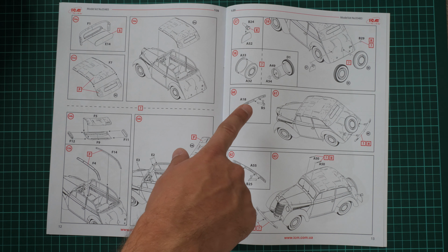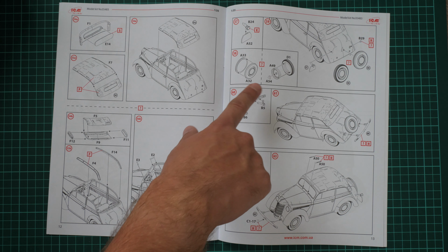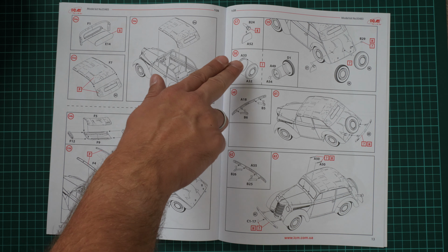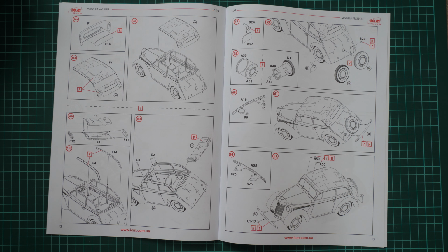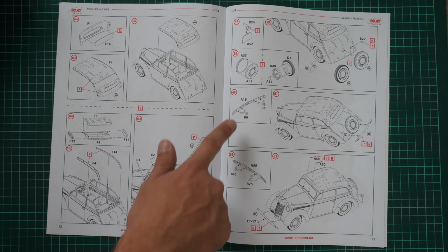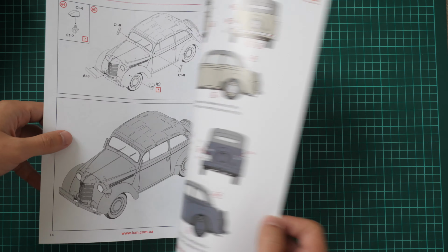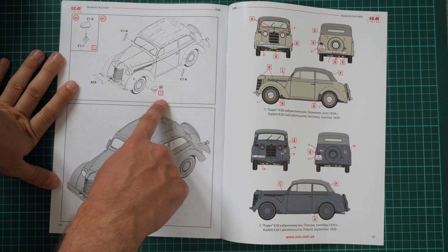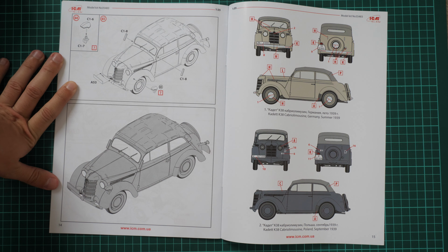Here we work on the assembly of the spare wheel, and note again that you can choose between the plastic version, which was molded out of two halves, or you can choose the vinyl tire and also the plastic rim. It will be up to you, of course. Here we install front and rear bumpers, and next we continue with various external elements, which will be the finishing steps for the assembly. So in total there are 65 steps to complete.